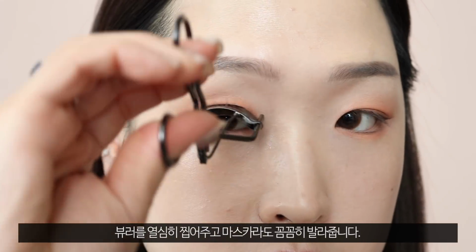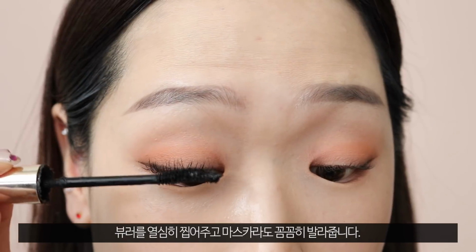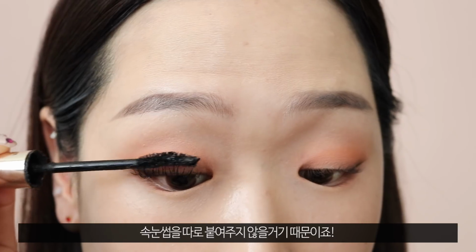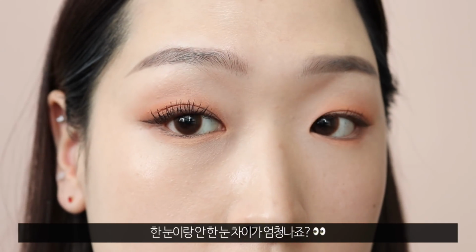And then I'm going to move on to curling my eyelashes and applying a generous amount of mascara because we're not going to be applying any false lashes. Look how much of a difference it makes.